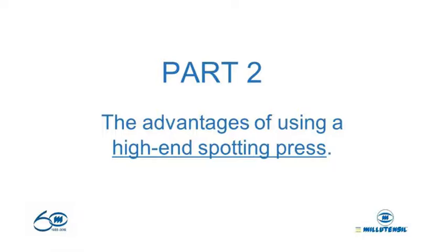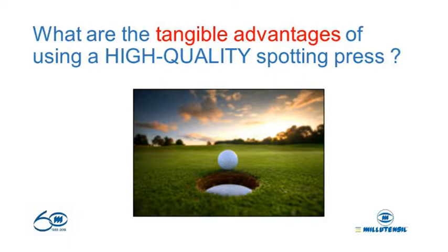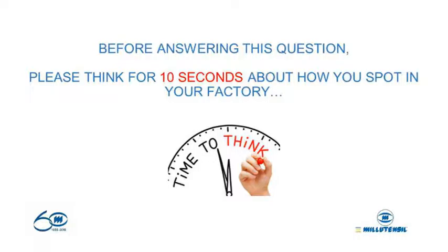Now, let's concentrate on the advantages that you can have by using a high-end spotting press. The tangible advantages. Before doing that, please, for 10 seconds, try to imagine how you spot in your company. Of course, many of you will imagine something, and others will imagine something different. Some of you will probably already use the high-end technology, and others not. But just try to imagine what you do in your shop.